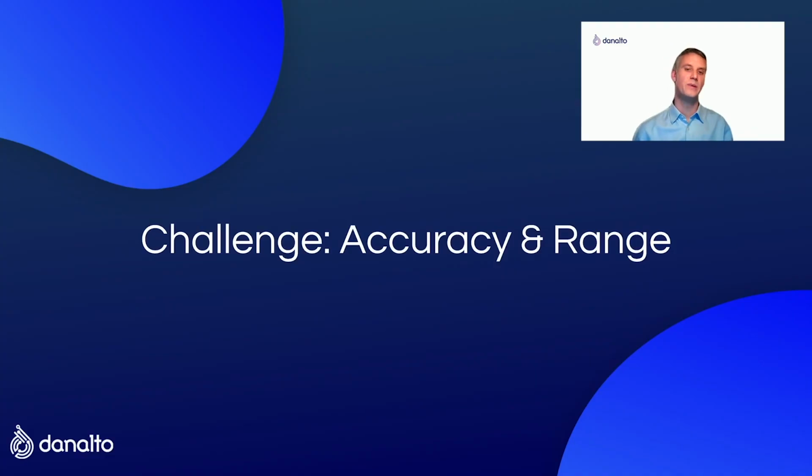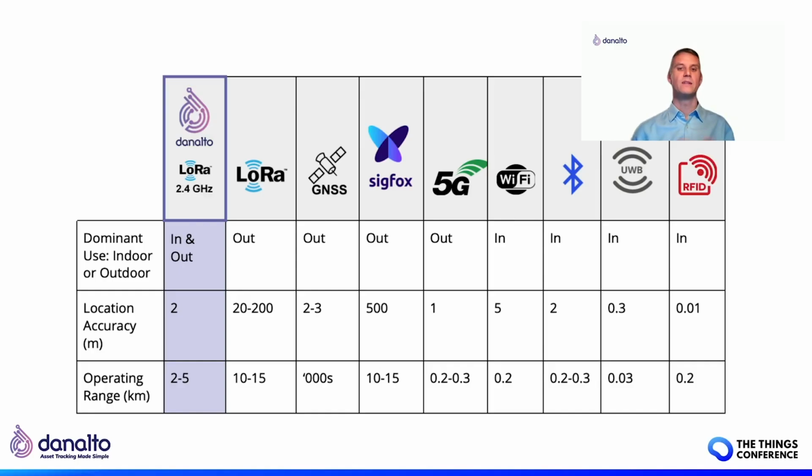Now, let's look at how 2.4 compares to traditional tracking technologies for each of these challenges. The first challenge is the ability to achieve highly accurate location data at short range and over a relatively wide area. These 2 elements go hand in hand, and their relationship can be a key determinant of whether the technology is suited primarily for indoor or outdoor use. This table here provides a breakdown of each of the technology's capabilities.